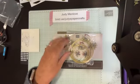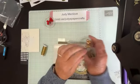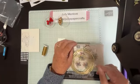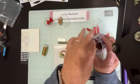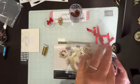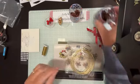And we've got some, like I said, I separated all this. So we've got some red berries, and we have some gold, actually they're kind of brassy, champagne color berries. Got some ribbon, and we have large pine cones. Okay, and then we have smaller pine cones. I thought they were all the same size, but they're not, which is why I thought I better separate them.